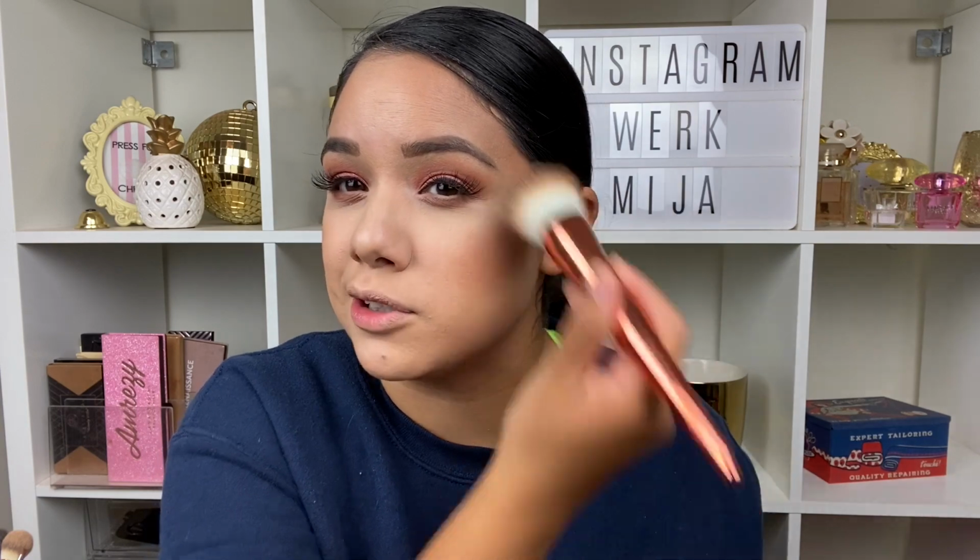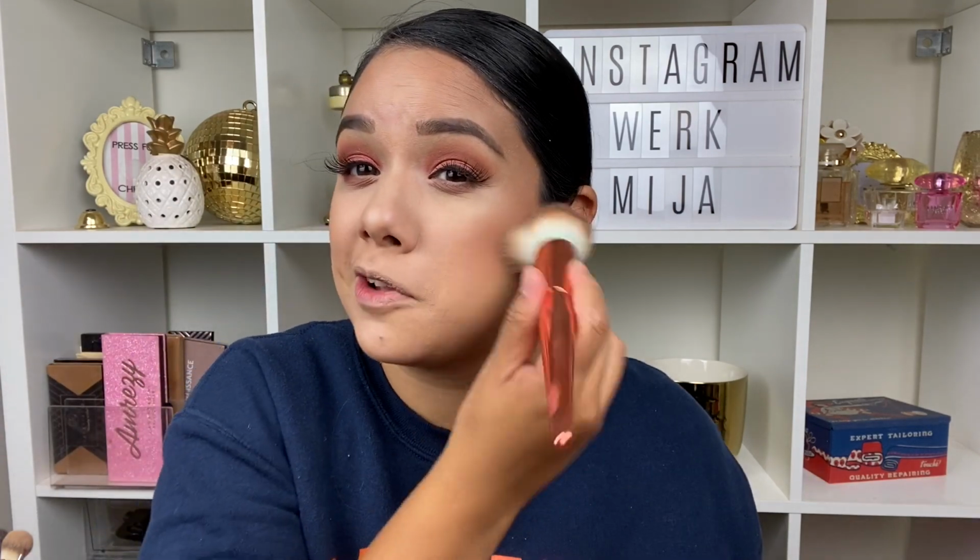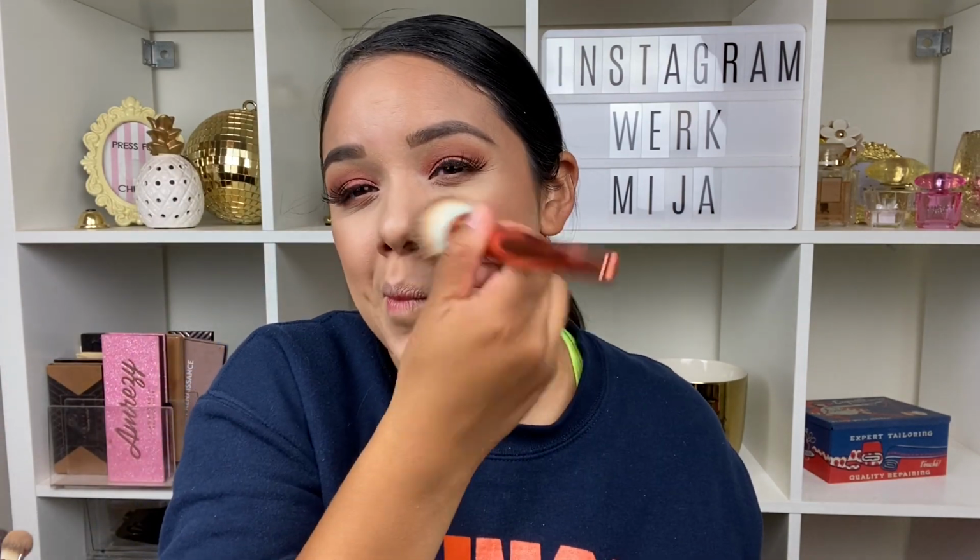Also, this bronzer specifically is really great for dry skin because it's got that hyaluronic acid. So it's very moisturizing, which is like, what, for a bronzer? Okay. You don't need this much, but I freaking love it. You can even go in. This is the other brush that comes in this set that I use for my under eye. And I just clean up really quickly.